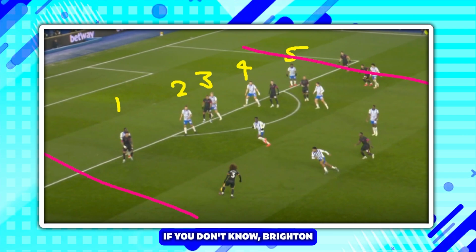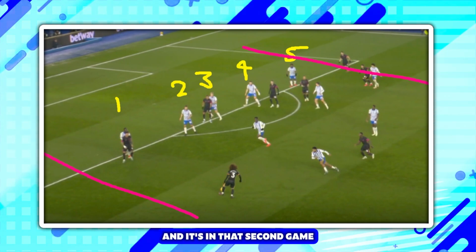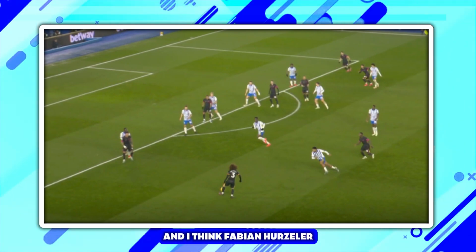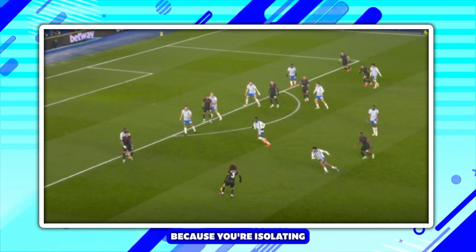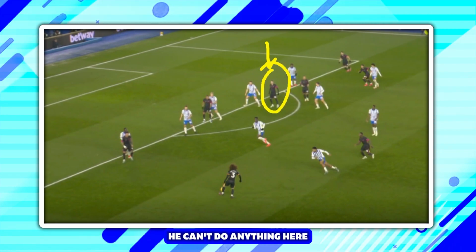If you don't know, Brighton played against Chelsea twice in the matter of 6 days. And it's in that second game that they really started to take the upper hand. And I think Fabian Hürzeler found out that Chelsea simply cannot play against a back five, because you're isolating your main creator in Cole Palmer. He can't do anything here.